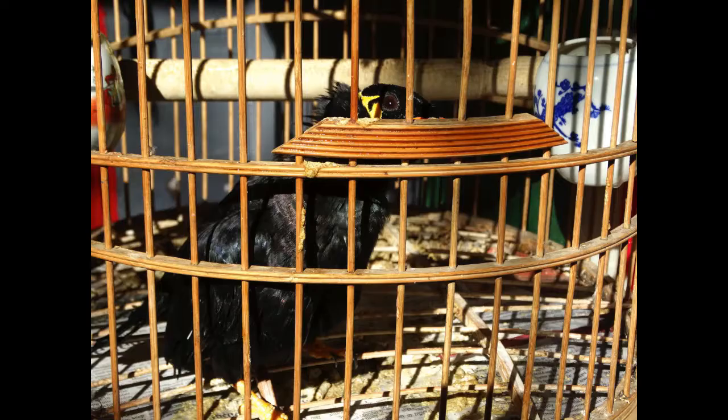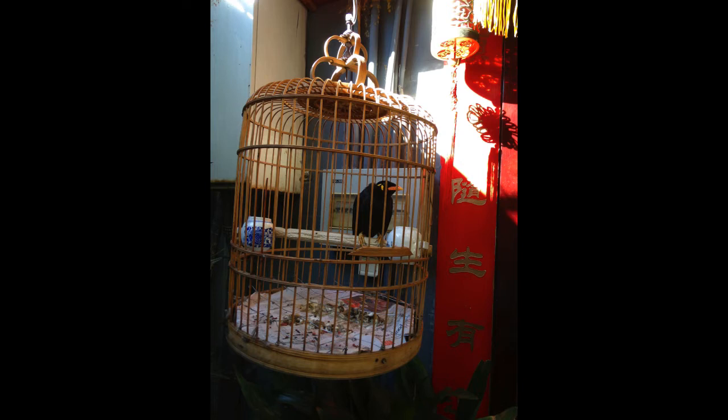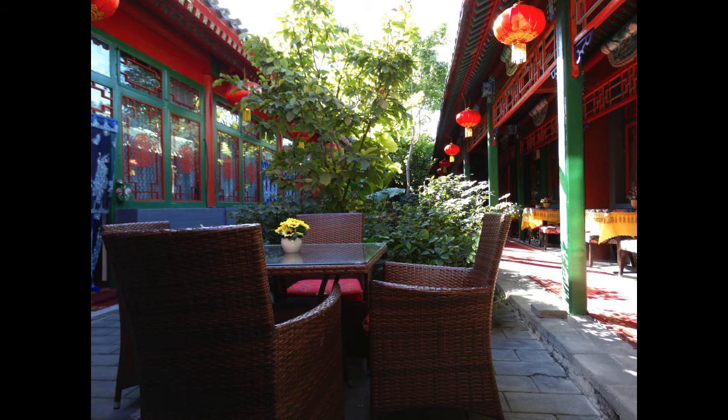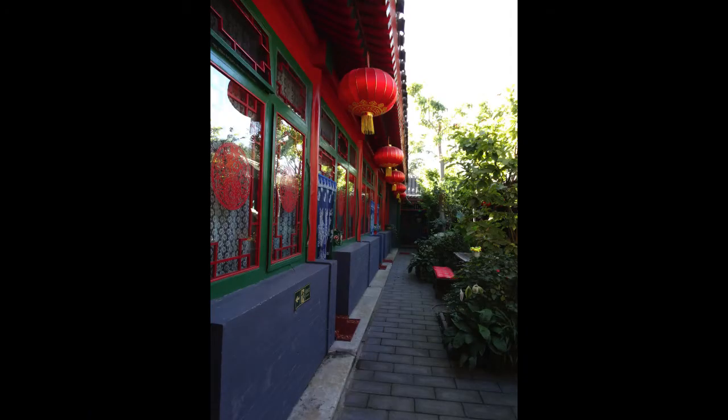And then at the entrance, they have these birds hanging in cages that they bring in at night and put out in the morning. They were fun to see. And then this is along the hutong. You can see the living spaces of other people. And then the last shot of the courtyard from the swing where I sat. And the beautiful red lanterns that they had hanging at each door.